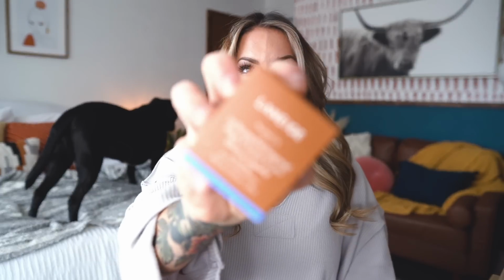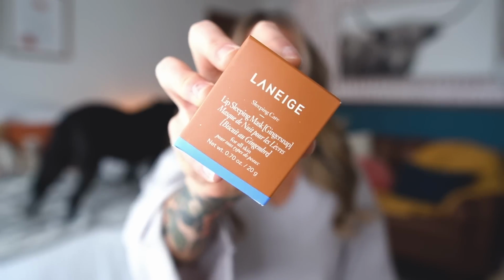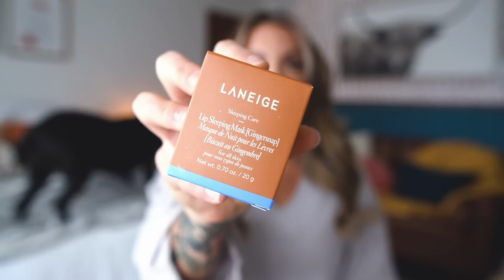All right, next up we have a tried and true product, except this is in the holiday scent of Ginger Snap. This is the Laneige Lip Sleeping Mask. I love this. There is not a night that goes by that I don't put this on my lips. I have it in literally every single flavor. I just love the Ginger Snap one so much. This is probably the most hydrating lip mask slash lip treatment you can ever find. I have yet to find a dupe for this that is actually comparable.